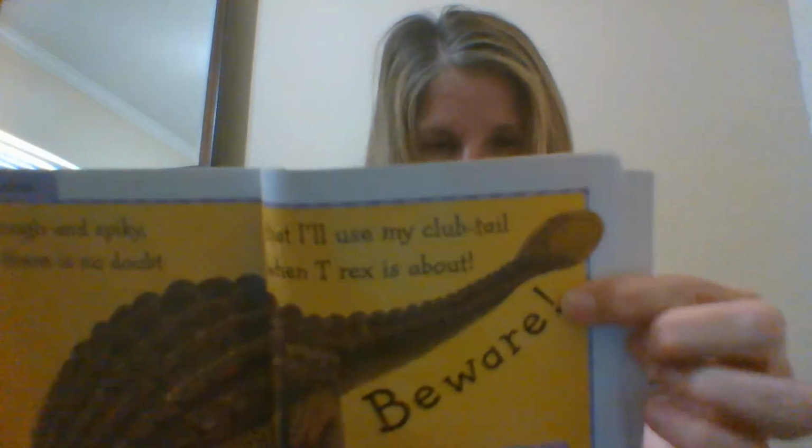Oh, Ankylosaurus. I'm tough and spiky, and there is no doubt that I'll use my club tail when T-Rex is out and about. Right, about. I added the out. Right, see? These protect him, but also that club tail is very powerful. And that's what he'd use to fight if a T-Rex came around. The Ankylosaurus lived around 70 to 65 million years ago, and it was only 4 feet tall. He was a shorty. Ankylosaurus was covered in armor. It even had bony eyelids. So even its eyelids protected it to keep it really safe.